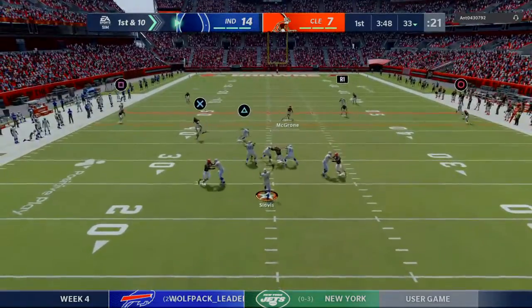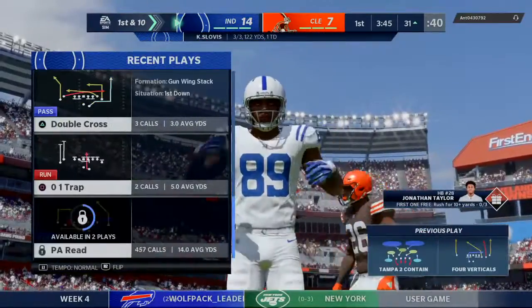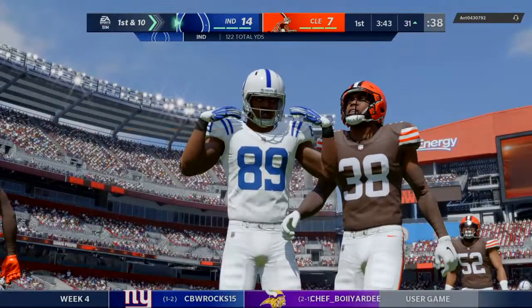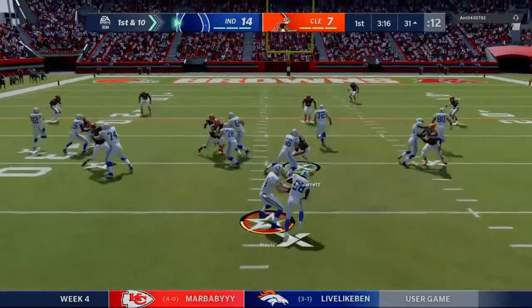They'll look to throw now on first down. He's going to fire one, and that's caught inside the 35. And he takes this one down almost all the way to the 30. 36 yards on the play. So the big play changes the complexion of things. Here's first and 10 just outside the 30.